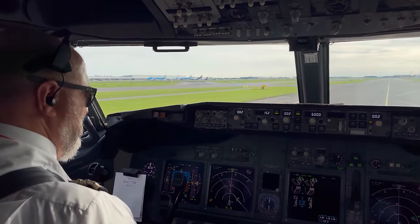Good afternoon, welcome on board this Boeing 737-800NG, Norwegian Air Shuttle, flight number 1259 from Amsterdam Schiphol up to Oslo. Well, it's 56 minutes since we pushed from the gate, and we have been airborne for approximately 36 minutes. Denmark is over there, the Norwegian coastline is over there, and we are heading for a point called Pipex, which is shown here on the Navigation Display.